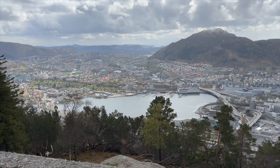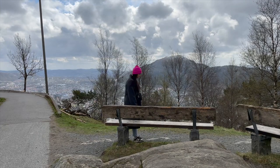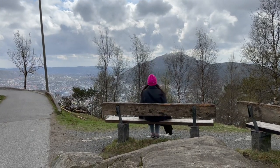Actually, it started to snow when we were up here. Because it is so cold the higher up you go, it started to snow and we had a little snow blizzard, which is quite fun.